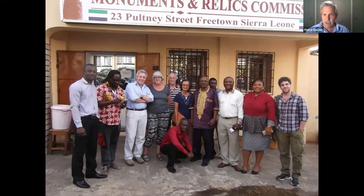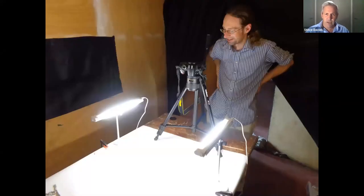The Monuments and Relics Commission is their version of DCMS, and this is one of our visits. We've had umpteen projects with them. We had a £20,000 project paid for by the British Library to digitize all of the records, and we turned one of the coaches into a dark room.